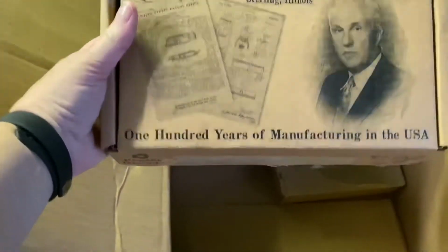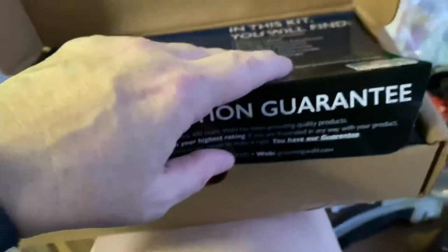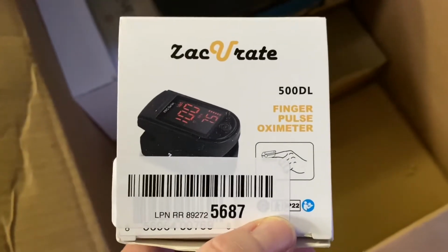Wall clipper corp. Let's see what this is. In this kit, this is what you get. Actually, this is pretty cool. This is the box. Okay, there's boxes within boxes. Not gonna go there, but that might make it easier to sell. But another one of these oximeters.